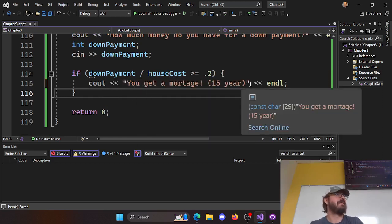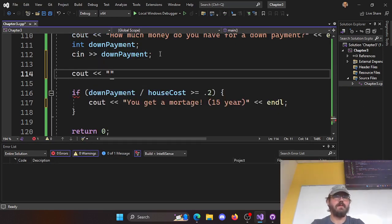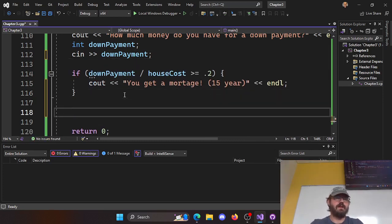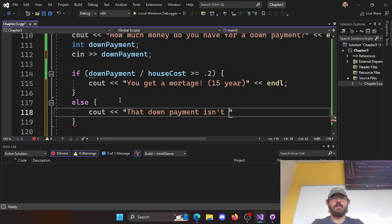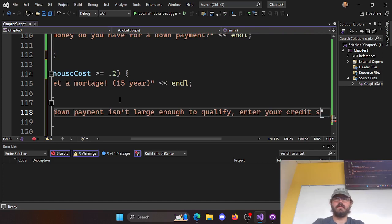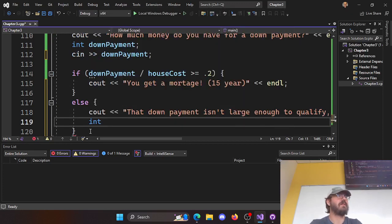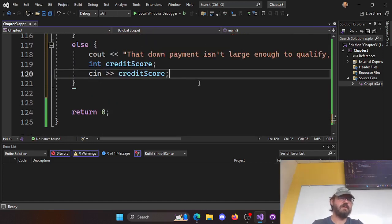If it's not that, then now we need to start looking at some other values here. So now we can say, cout, we probably need some more information. Why not? How about an else here? You can put lots of code inside an else. So if that down payment isn't large enough to qualify, enter your credit score. It's a little bit long, but that's okay. And again, this is probably an integer here. So for credit score, we'll cin the credit score. Okay, cool. So we've got that.